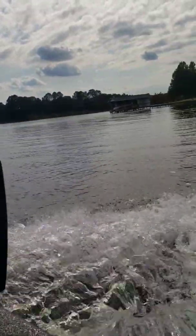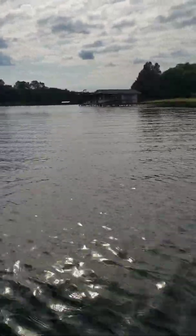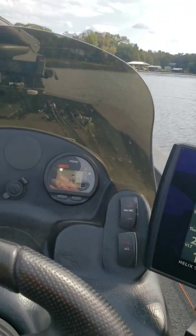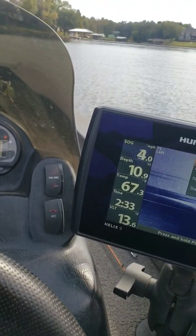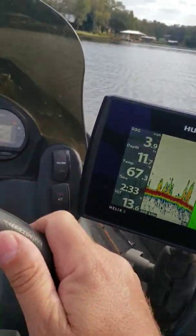Now there is a point right here that comes out pretty far. I normally don't fish this. Every now and then I'll hit it. But there's a lot of grass on this point, underwater point that comes out. What I was going to show you is there's some brush sitting out here. See if I can show you real quick where this is.